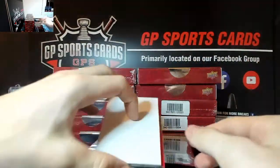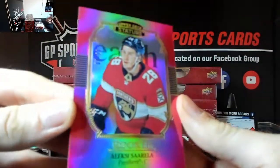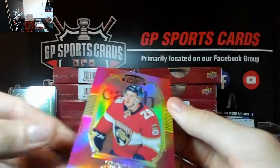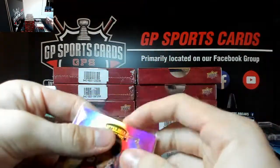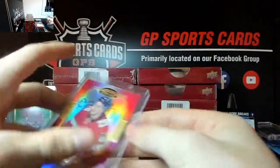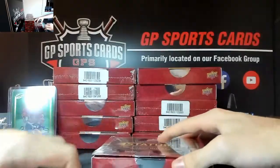And our final card of the box, we've got Serla out of 20. Short print box there. Alexi Serla of the Florida Panthers. Rookie out of 20. Nice one there. There you have it. Box number two.